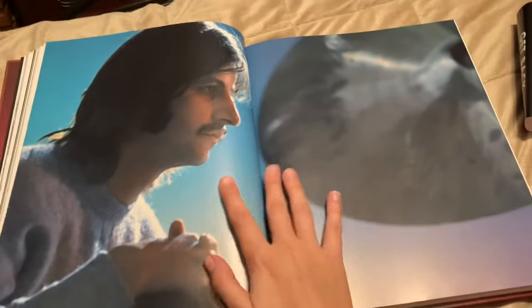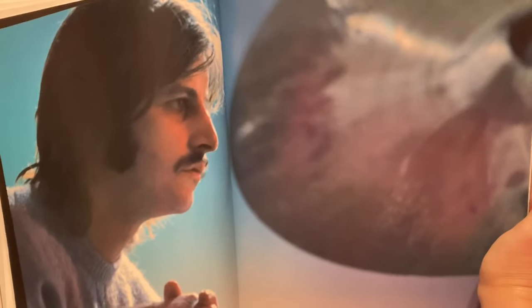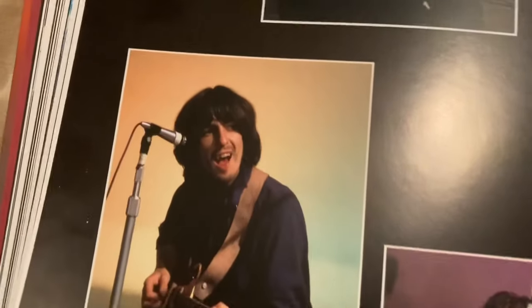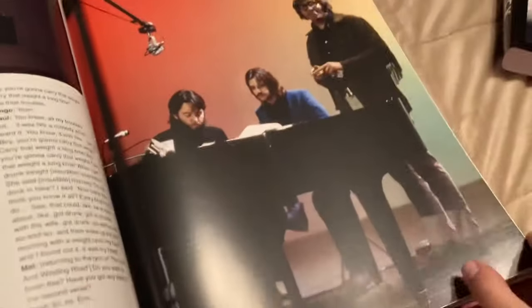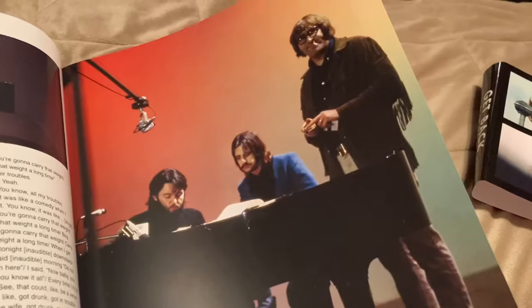Every once in a while they have these big two-page pictures, so I'll make sure I get all four of those in the video. So here is Ringo's first. And here's another one of those big pictures. Here's John. I really like the colors in this picture.